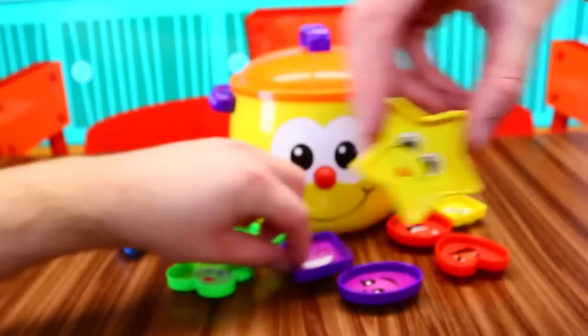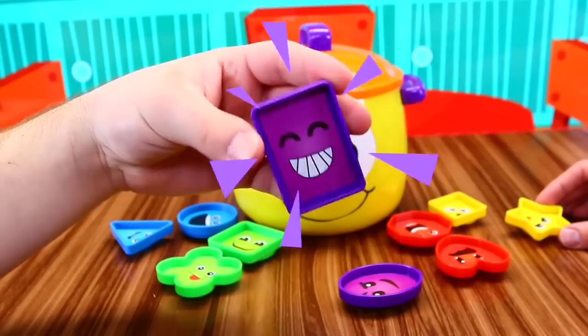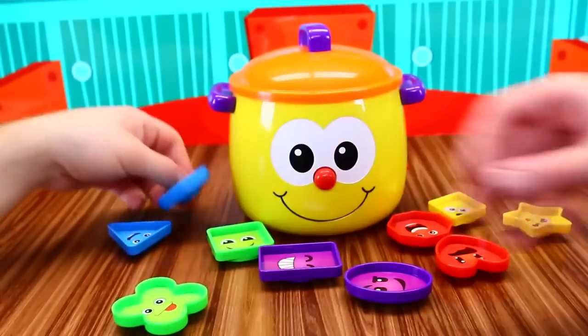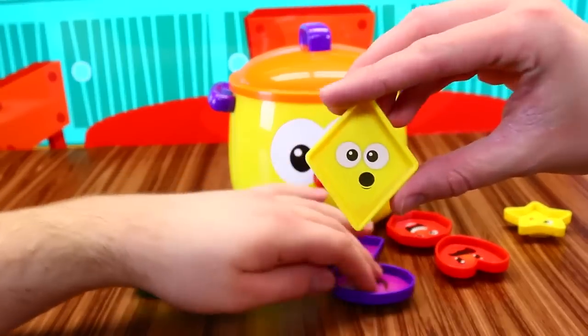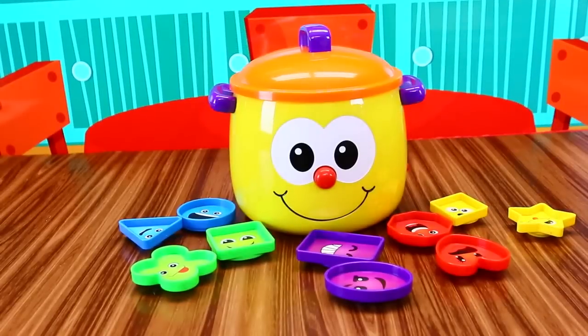Goofy. Yep, and this rectangle's all happy. Yeah, he's got a big grin, and then actually the shamrock or clover, whatever they want to say, he's pretty goofy too. Okay, I'm excited. They're all adorable. And then we have this guy. The yellow is cute. They're all cool. So I guess we'll do two of the learning parts.